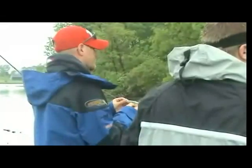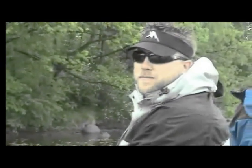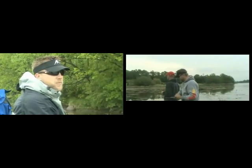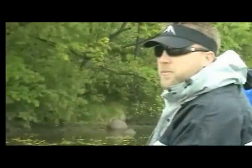I'm trying to figure out whether they're spawning or whether they're already done spawning. This should be a shallow. There's definitely a certain percentage of fish that are done spawning. It's still early enough in the year, even though the water temp's in the upper 60s, that there still should be some fish spawning. Even in post-spawn, a lot of the larger fish that we're looking for will hang around in the shallows or close to it and recuperate before they move to their summer location.